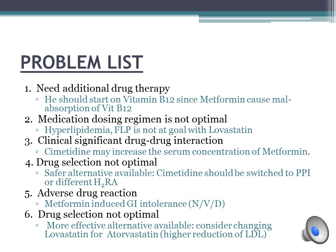After consulting with my partner, we've contrived the following problem list. Our patient needs additional drug therapy. He should start on a vitamin B12 supplement since metformin causes malabsorption of vitamin B12. The medication dosing regimen is not optimal. Our patient has hyperlipidemia, and the full lipid profile is not at goal with lovastatin.